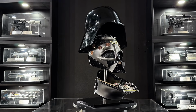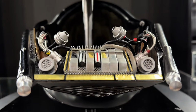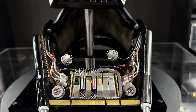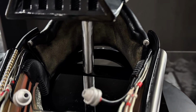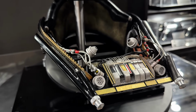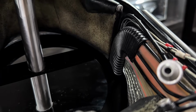Now, I want to send a huge shout out and thank you to EFX Collectibles and Lucasfilm for entrusting me with this helmet so I can show you all a sneak preview of this beautiful helmet. And keep in mind, this is the final engineering prototype that was sent to Lucasfilm for final approval, so there may be slight variations in the final helmet because some of the greeblies are still being machined and the helmet stand is still being slightly modified, so this may not be the final version you'll get in the box. But besides that, the helmet should be virtually identical to the one I'm going to show you, and I'm telling you, this is one of those pieces that you must get.